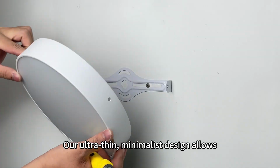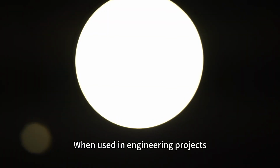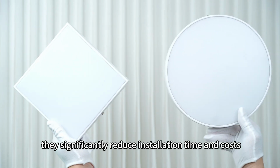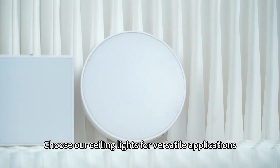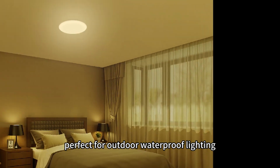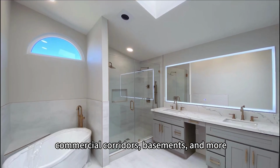Our ultra-thin, minimalist design allows for fast and easy installation. When used in engineering projects, they significantly reduce installation time and costs. Choose our ceiling lights for versatile applications, perfect for outdoor waterproof lighting, commercial corridors, basements, and more.